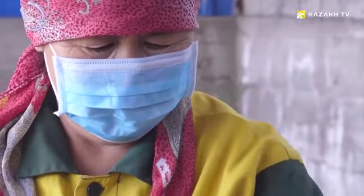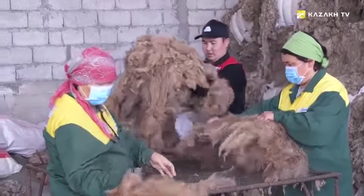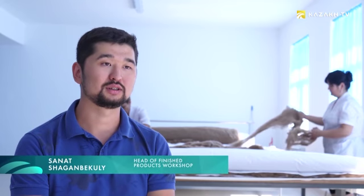Over a day, the company processes over 3 tons of wool. This volume is enough for only Kazakhstan consumers. Since our company is located in a special economic zone, its main interests are to promote the development of camel breeding in Kazakhstan.